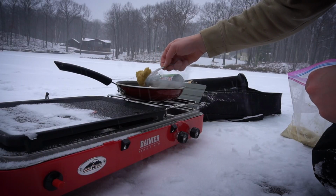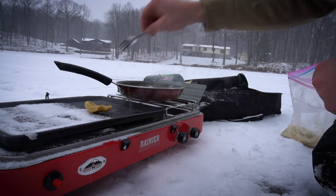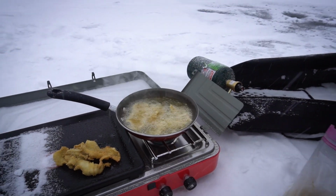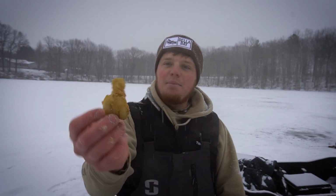I'm gonna pull the first fillet out here, set it out to cool. Beautiful. Oh, these things are gonna taste great. I got a couple laying out here. Not gonna touch them yet because they were pretty hot. That oil is steaming. As soon as they cool off, we're gonna do a little taste test for you guys. First piece of fish going in.